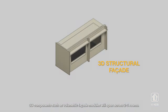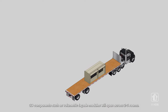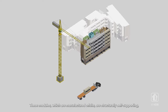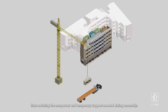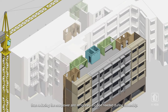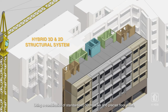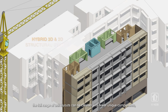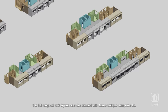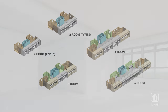3D components such as volumetric facade modules will span across 2 to 3 rooms. These modules, which are manufactured off-site, are structurally self-supporting, thus reducing the manpower and temporary support needed during assembly. Using a combination of standardized 3D modules and precast floor slabs, the full range of unit layouts can be created with fewer unique components, making the manufacturing process more efficient.